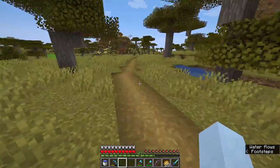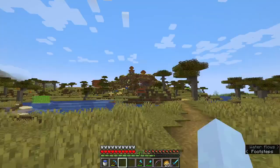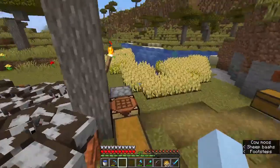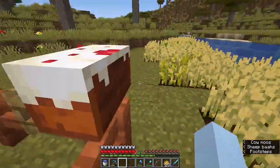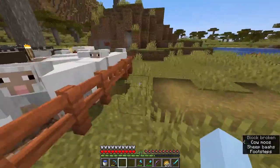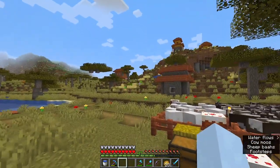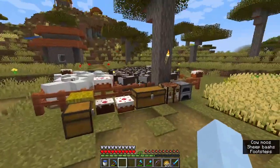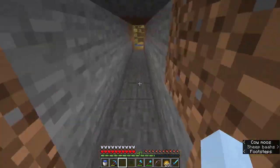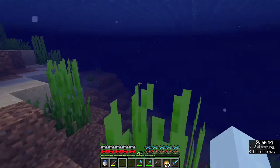And then over here is a village, as you can see. Another one of my friends basically lives here with the cakes and the cows and the sheep and the wheat. More cake. And more cake. Yeah, I consider this my friend's village because they got situated here with the cows. I don't know if they consider it their village, but I do. Most of my friends actually settled with their own village, and we're gonna go over here.